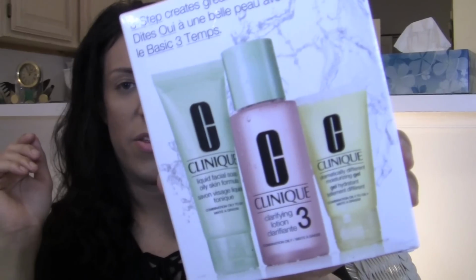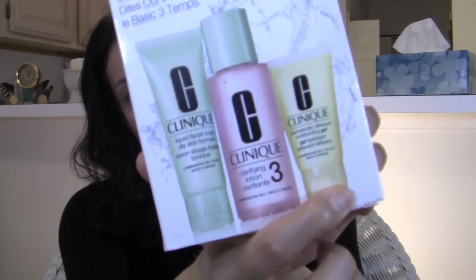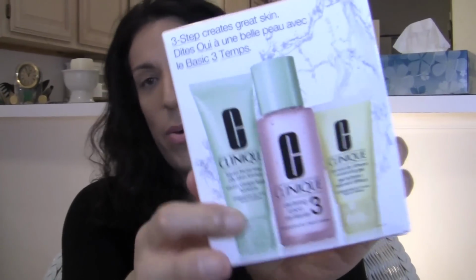This is the box. Three step. The clarifying lotion and the moisturizing, yes. Liquid hand soap, no. Liquid facial soap, no. So I'm using the moisturizer and the clarifying liquid. Ooh, things are dropping. Still using that as well. But the liquid hand soap, oh, I keep saying hand soap. Liquid facial soap. No, not worth it.